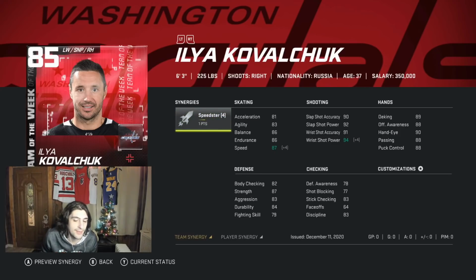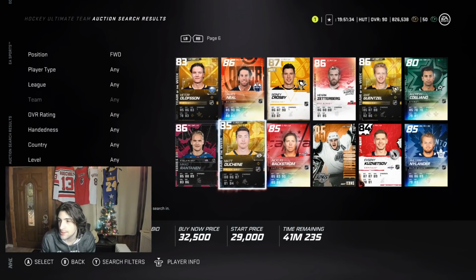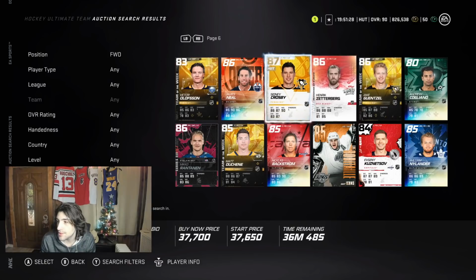But Ilya Kovalchuk, I'm telling you guys, this card every year is so, so good. I'm going to buy this card for my PlayStation team, absolutely. Just simply a fantastic card. I really recommend Kovalchuk. I'm a huge fan of Kovalchuk. Every year, he's just so good in game.